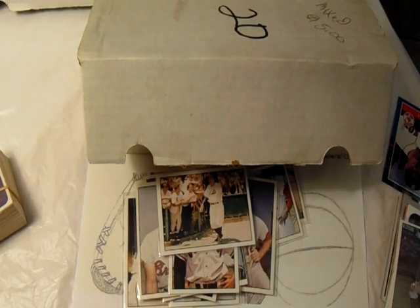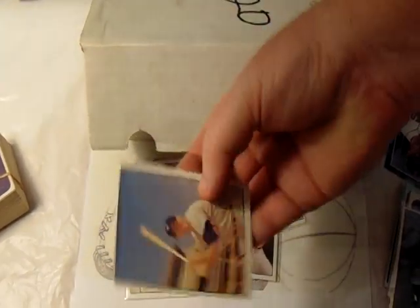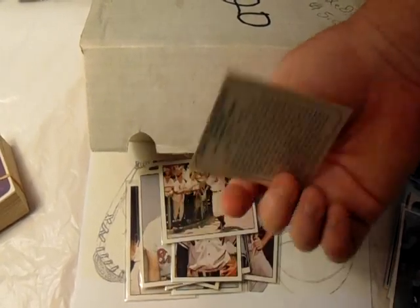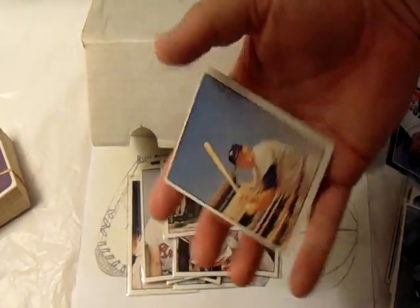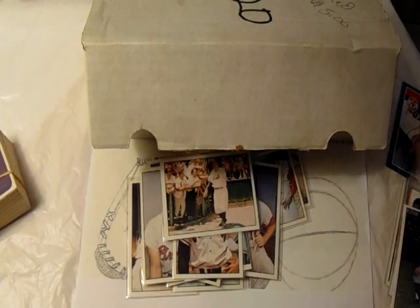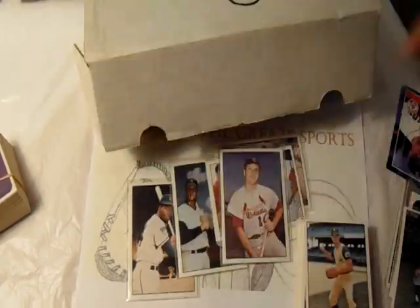Another thing that is really bad about this set is that it is very off-centered. You can see the cutting on those Frank Howard cards, just very, very off-centered. So this is a tough set to get a Gem Mint 10 grade, because a lot of them have printing flaws. I want to say that Ted Williams had a printing flaw on the back too.